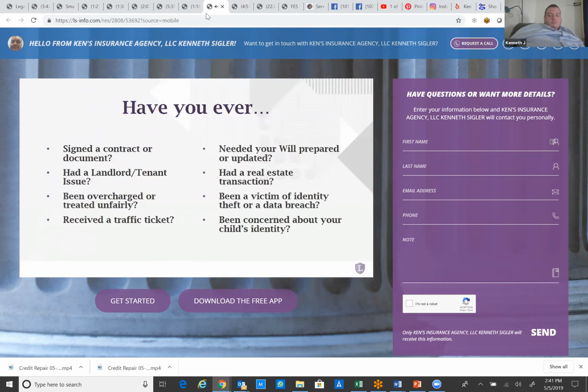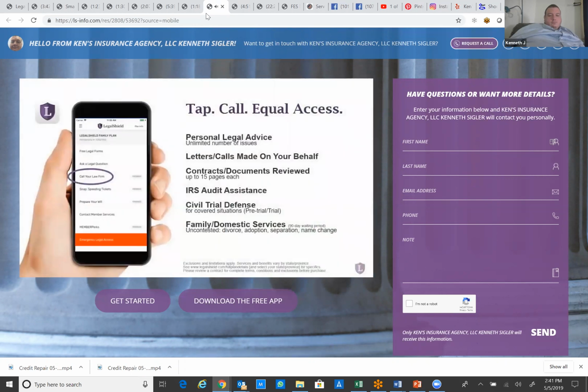With LegalShield, we put all of the legal services that your family needs right at your fingertips. Simply download the LegalShield member app to your smartphone and then tap the app when you want to talk to your provider law firm to get personal legal advice on an unlimited number of issues. Your LegalShield attorneys can also write letters and make phone calls on your behalf. I know in my life, over the last 22 years that I've been a LegalShield member, I've had letters and phone calls made on our behalf many times.